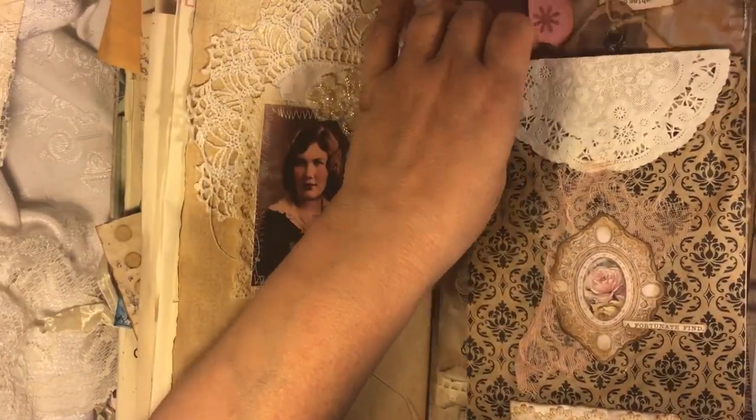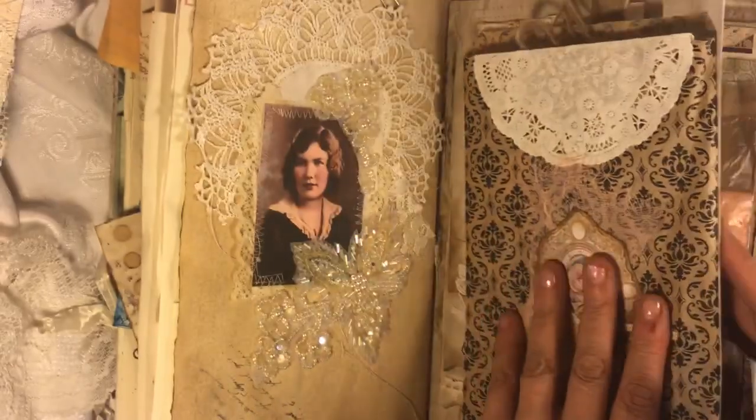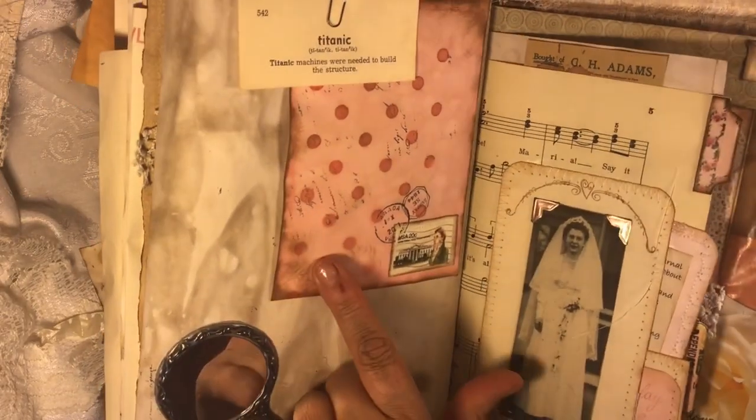It's really cool. Like, we can go on and on for days with it. You know what I mean? All this stuff. And then I put the mirror on here. I love this page with the pink.